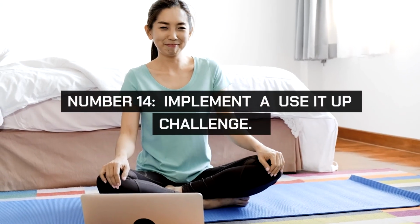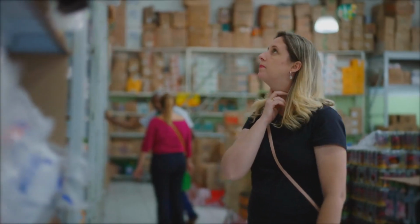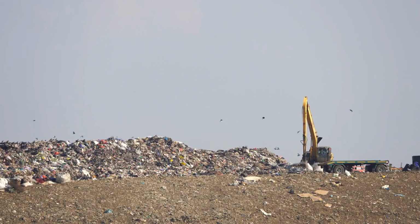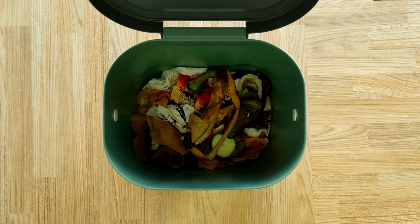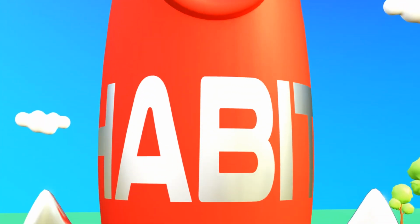Number 14. Implement a Use It Up challenge. Commit to using up all the products you have before buying new ones. This can include food, toiletries, and household items. It's a great way to reduce waste and save money. Get creative with recipes and DIY solutions to make the most of what you have. This habit promotes resourcefulness and minimizes clutter.